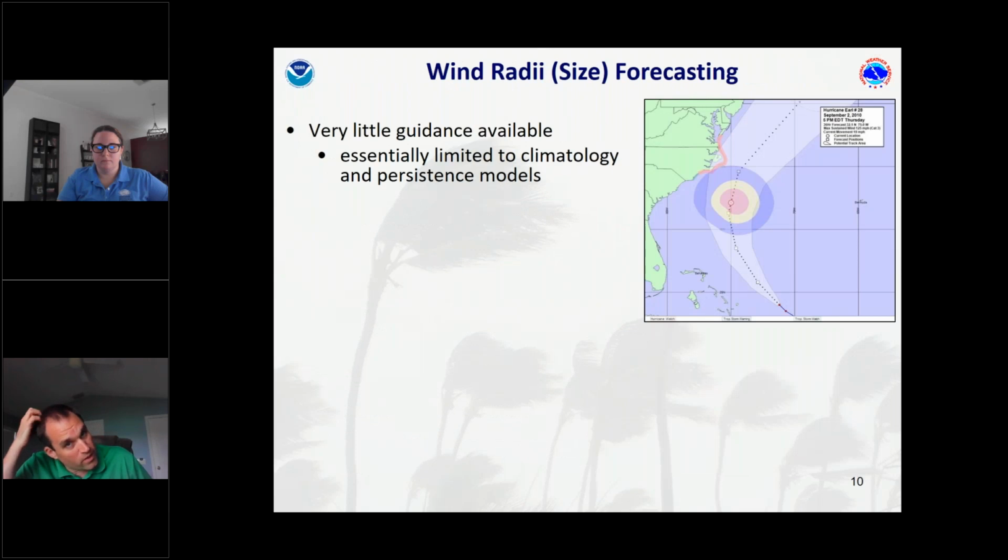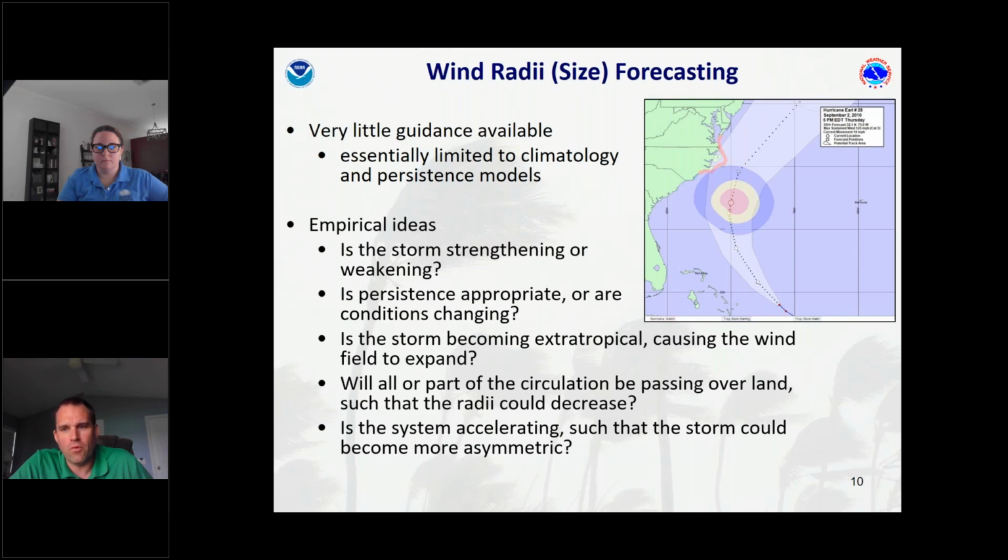In terms of forecasting wind radii or size, there's really not a whole lot of guidance available. We have some climatology and persistence models that we use. We have some dynamical models like global forecast models that have some skill in telling us if a storm's going to be really large or really small, especially once they move out of the deep tropics and into the mid-latitudes. But in reality, we still don't have a lot of great guidance for forecasting storm size.